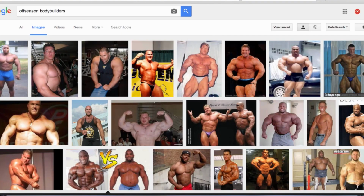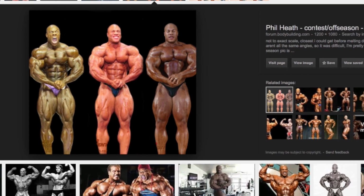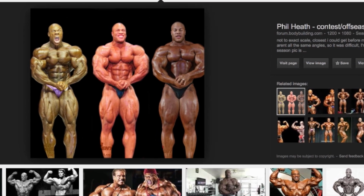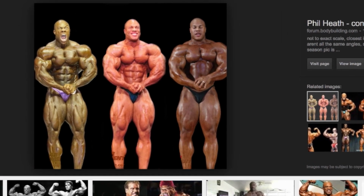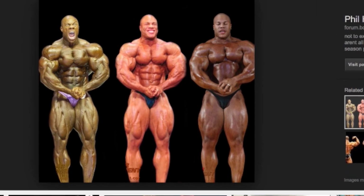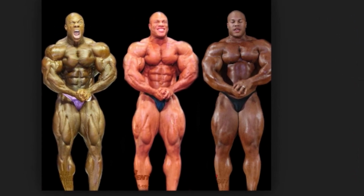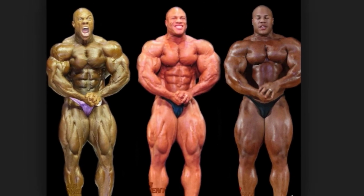I'm just going to go on Google Images now and show you some pictures of what I mean by this. All I did was search for off-season bodybuilders. And we have our current Mr. Olympia, Phil Heath. You can see in this off-season picture, even though obviously he's still a world-class bodybuilder, the level of definition is much smoother and softer compared to what he looks like when he's dieted down and contest ready.